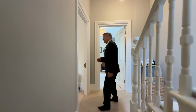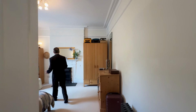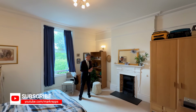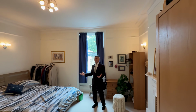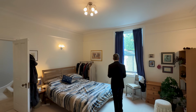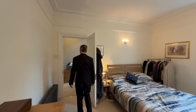What a house. There is an assortment of bisque radiators. They're not in every room. They are beautiful, but they are here, there and everywhere. Lovely fireplace. These ceilings, maybe they're a little bit lower, but they're still 3 metres. Look at this cornicing, it's just beautiful. Such a peaceful, leafy outlook.